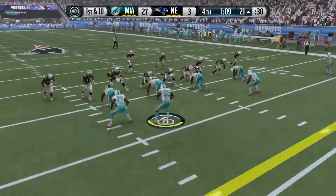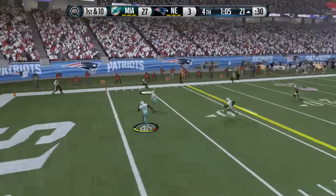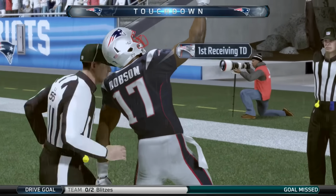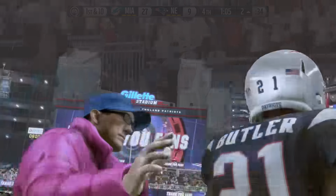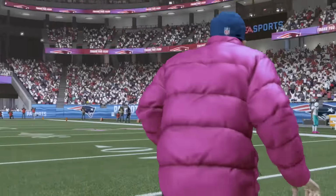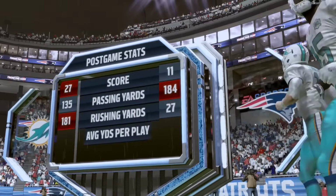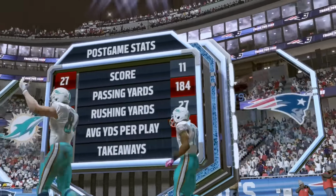So with 1:10 left, 27-3 is the score, and there is no way back for the New England Patriots. So all they're doing here is getting garbage time touches, garbage time stats, and garbage time TDs. So the game is over, and we did very well in this game today. The final score was 27-10, and we outrushed them. They only had 27 rushing yards in the game today, so we did really well on the rush defensive side.